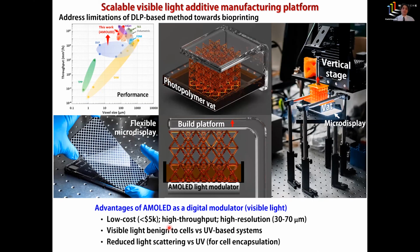So more recently, I began to better suit the DLP system towards bioprinting. And I started to think about ways that we could address the major limitations of DLP printing. And these limitations are lack of scalability, as well as use of UV light. So I proposed adopting active matrix organic LED, or AMOLED, microdisplays as the digital light modulator that emits visible light. So here is a low-cost proof of concept system that I put together, and it's high resolution, as we can see on this performance chart.